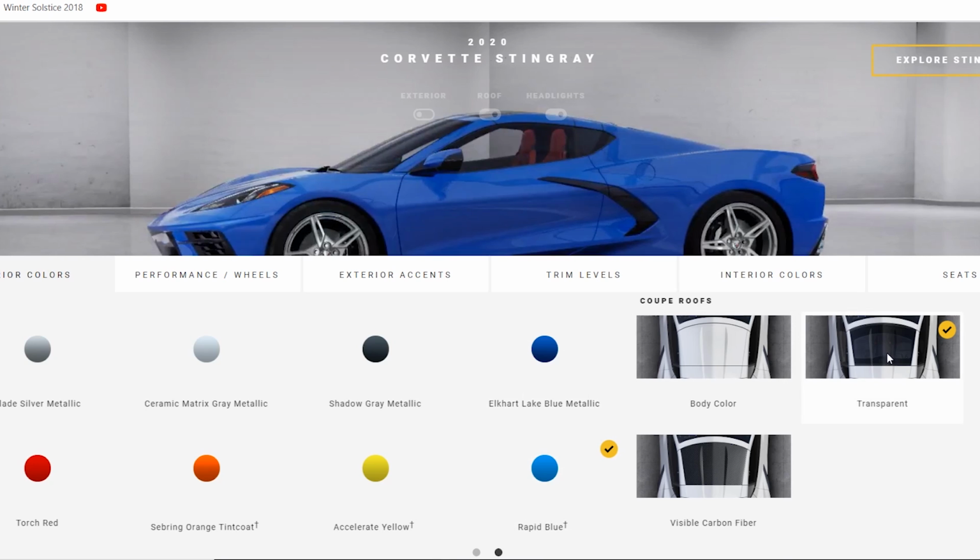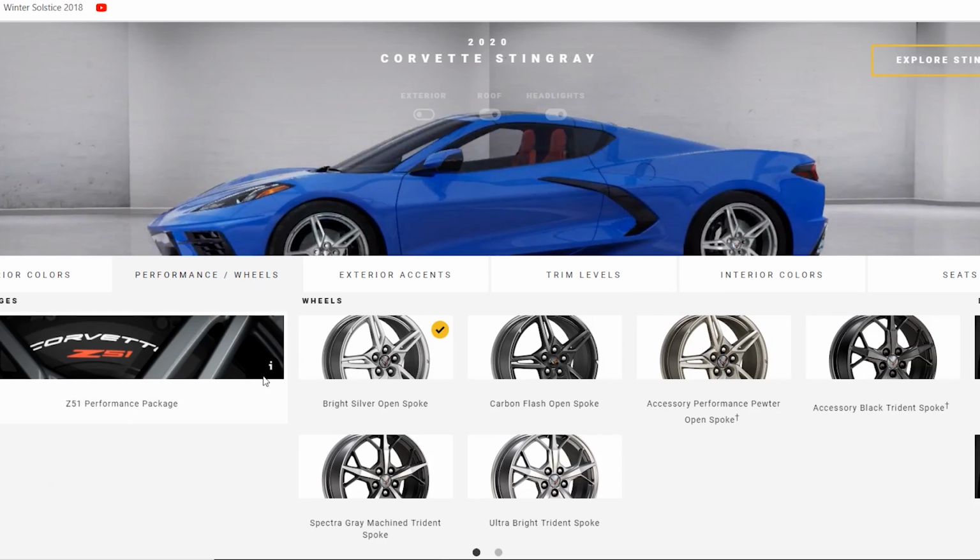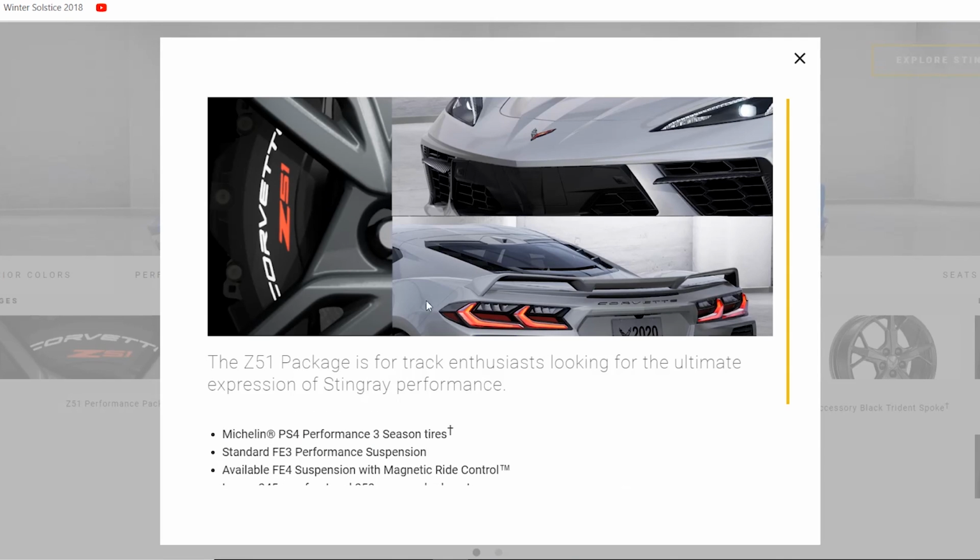So we've got rapid blue and we've got the transparent. So let's move over to performance and wheels. As I told you guys, Z51 package is a must. I think resale value, enjoyment, just overall value in general is perfect for the Z51. We don't have pricing specs yet for it, but for me, it's pretty much a done deal. I'm going to order mine with the Z51 package, and they have little bits of information here.